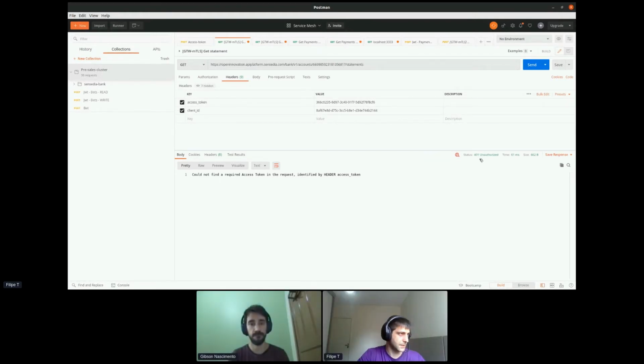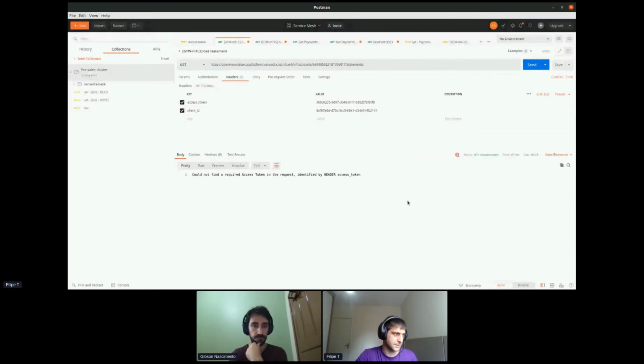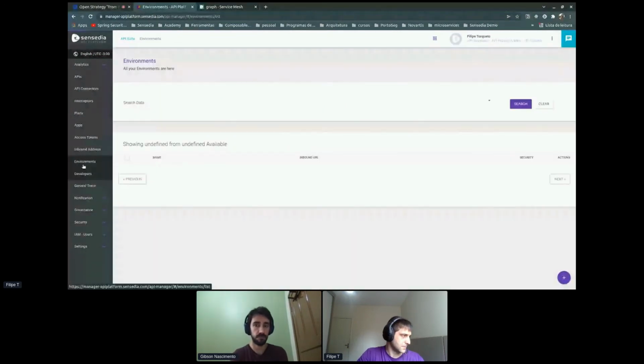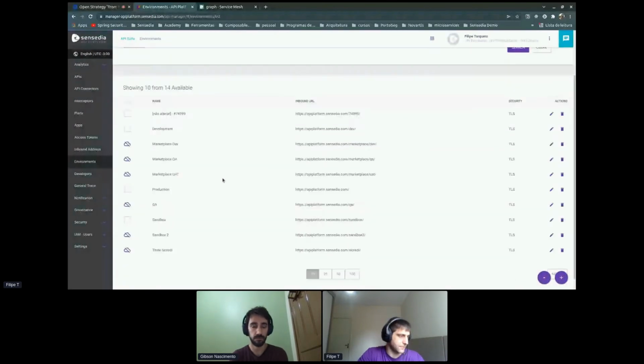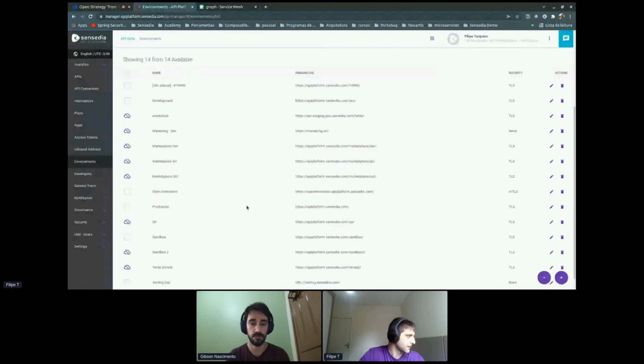One interesting thing here, of course, I'm using a self-signed certificate. This environment is encrypted with MTLS, and I'm just going to show you the configuration very quickly. So this is the environment configuration of our API platform. In this case, I'm going to show every single logical or physical environment that we have configured. Like I said, I already have this one configured, openinnovation.apiplatform.com, which contains MTLS encryption on the inbound.